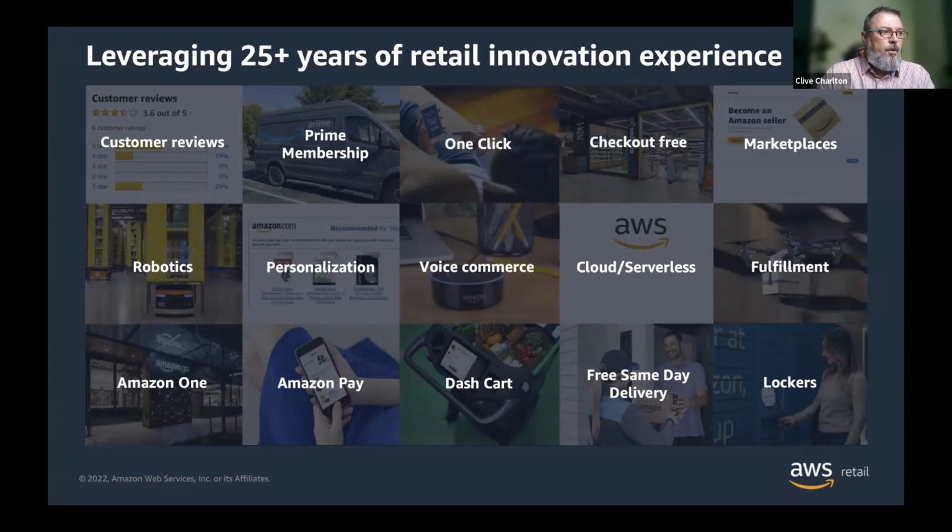customers. We are relentlessly focusing on removing friction from the customer experience, helping customers make more informed purchasing decisions with reviews and recommendations, removing checkout lines and checkout free shopping environments, and delivering products faster with things like 2-day and 1-hour delivery options.